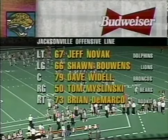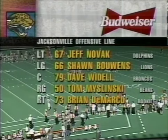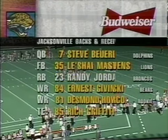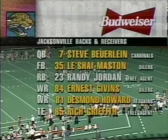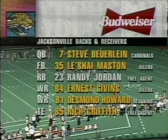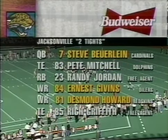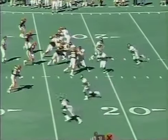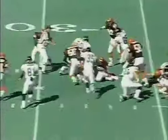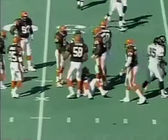As we look at the offensive line of Jacksonville, Wydell at center has been solid. DeMarco, the rookie from Michigan State, starting at right tackle, and soon they'll have a rookie in Boselli starting at left tackle. Berline at quarterback, Lashay Maston, the fullback, and Randy Jordan, a man who calls this his Super Bowl, gets the start at running back. He's the lone setback. They have a wing set to the left. A power run could go that way. And Jordan cuts it back and takes it hard straight ahead out to about the 28-yard line, where Ricardo McDonald, number 56, makes the stop.